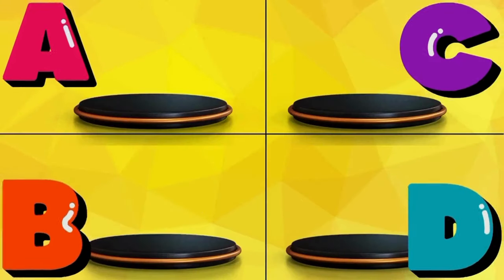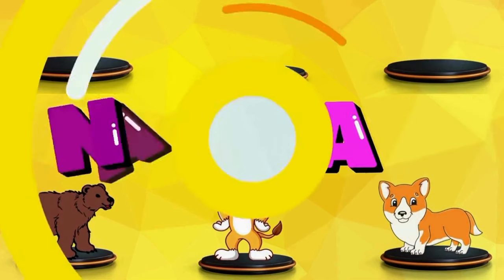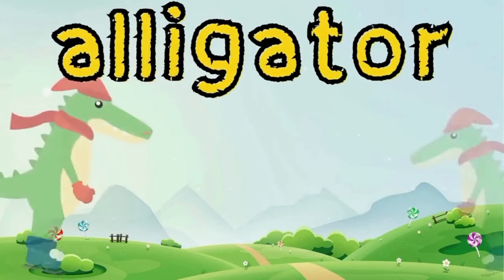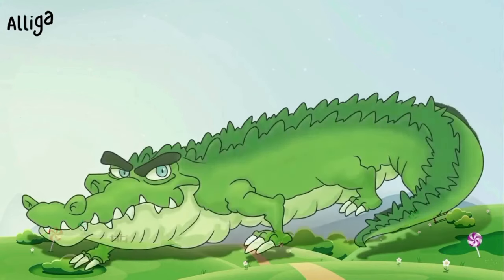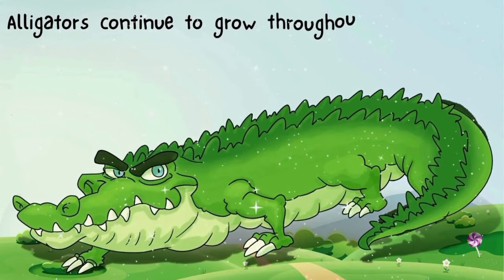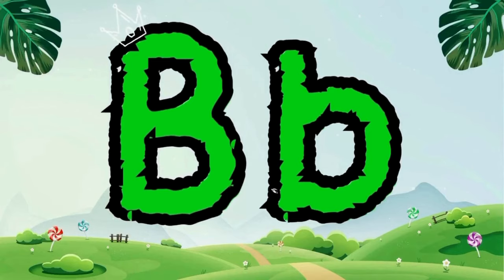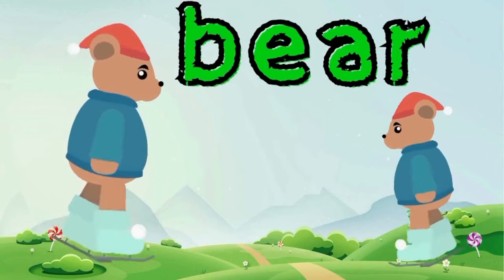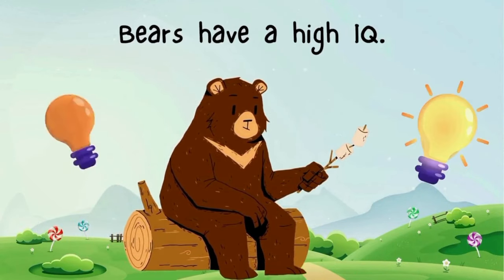Let's learn ABC of animals. A. A is for alligator. Alligators continue to grow throughout their lifetime. B. B is for bear. Bears have a high IQ.